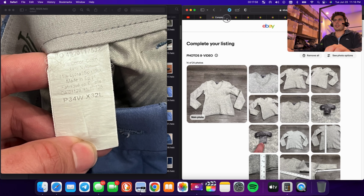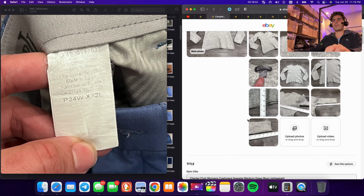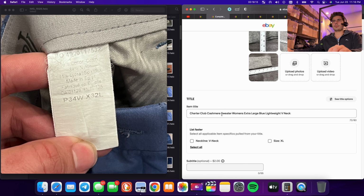Minutes in. This one's a V-neck. Medium. I need to make sure that first one was medium. Charter Club cashmere sweater. Did I not add the gender in the last one?